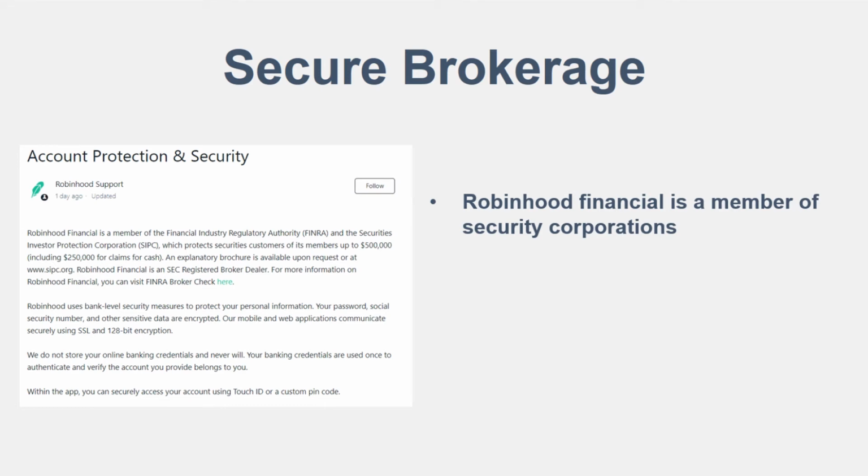And so that covers them with the FDIC, the SIPC as well as in here. So all these different security companies protect your money up to, I think, $250,000 or $500,000 of claims, which are 100% protected and secure. So you don't have to worry too much about, oh, is my money safe putting it there? They're a member of all of these boards, and Robinhood would not be able to get away with stealing money from people and still have their app out there.